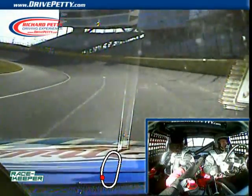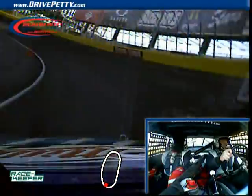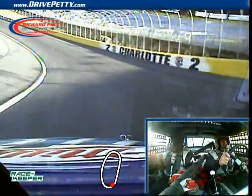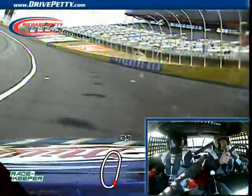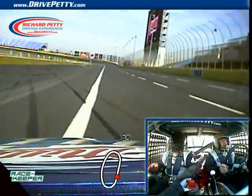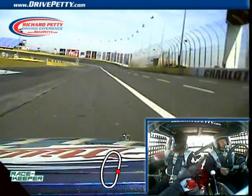Okay, and we just took checkers, so what we're going to do is we're just going to kind of start slowing down a little bit. Okay. And we'll just kind of maintain this line all the way through. And we'll just kind of ease on over to the left. There we go. And we're just going to follow this all the way around the pit road.